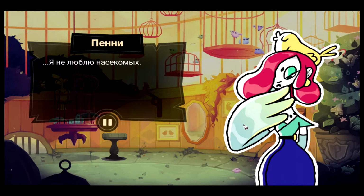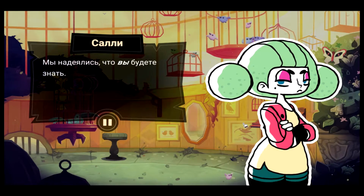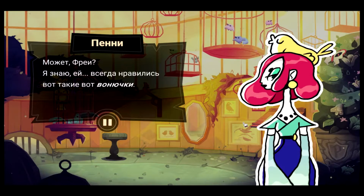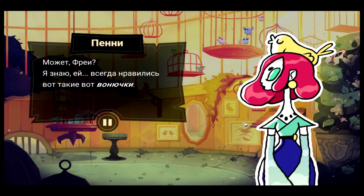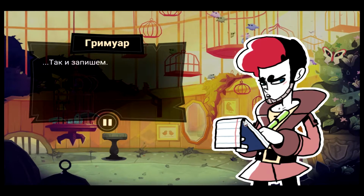Not a fan of insects myself. Whose research is this? We were hoping you might know. No, can't say I... Freya, perhaps. I know she was always very fond of grubby little things like this. Okay. Noted.